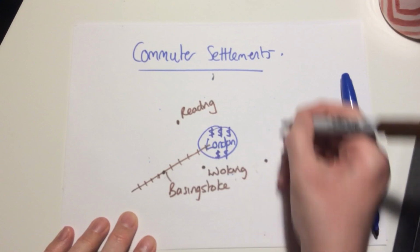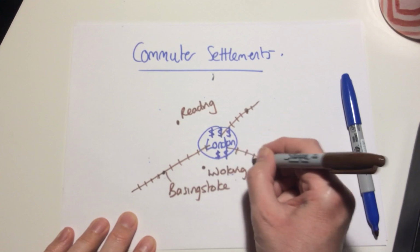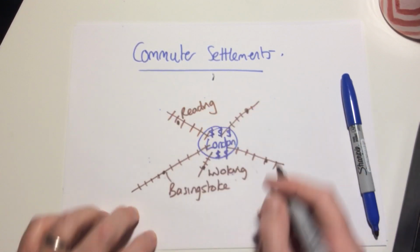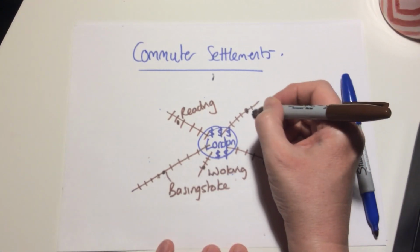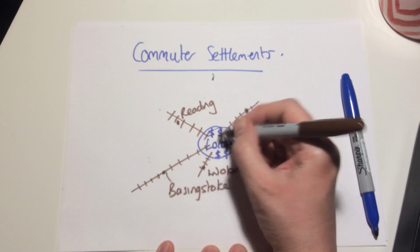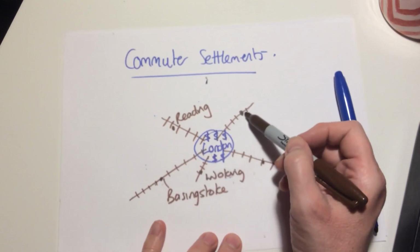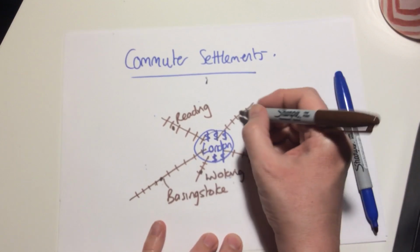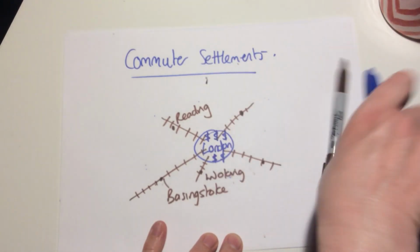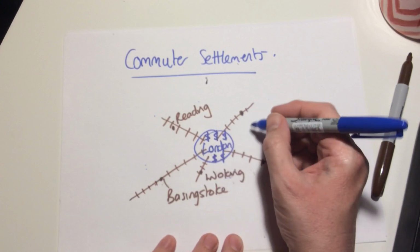Maybe you live over here or over here. If you can get somewhere that's on a train line, that is great news for you. So you can have cheaper housing, jump on the train in the morning, 45 minutes into London, work, earn London wages, interesting jobs, great opportunities, and back you go. Now, these commuter settlements, which is what they are, places where people commute. So someone who goes in and out of somewhere else to work is a commuter.